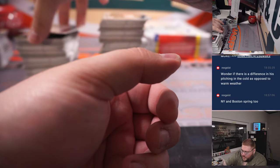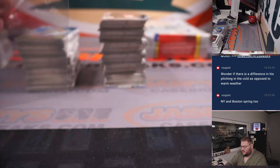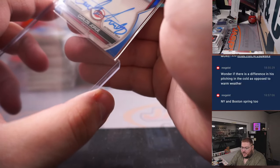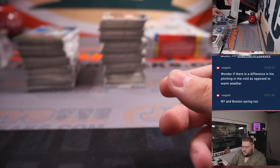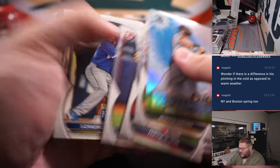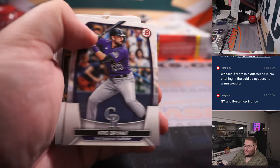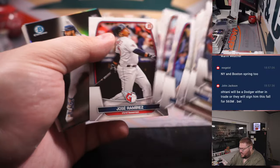First auto of this box for the Reds. It's going to be Carlos Jorge, 83 out of 150. Cincinnati Reds and David. I think he gets kind of roughed up in New York, actually. I don't know if it's against the Yankees or a Yankee Stadium thing, though. I'll have to do some research.